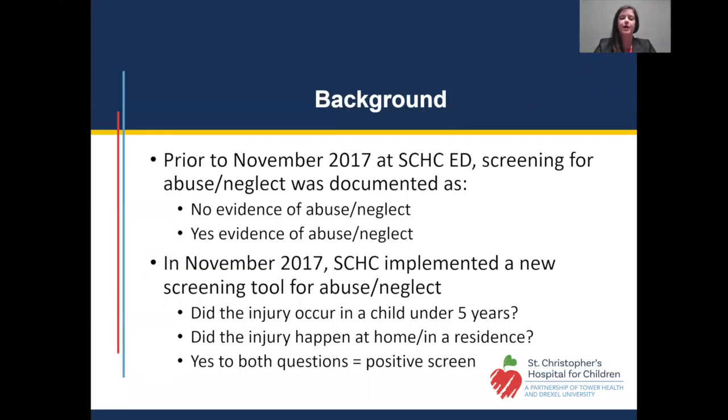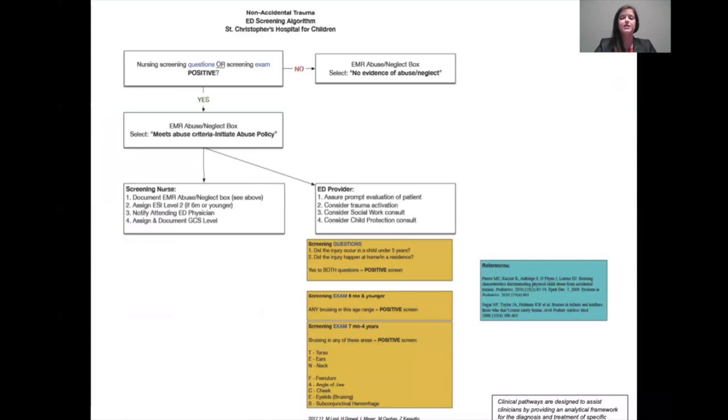At our hospital, prior to November 2017, triage screening documented a yes or no to whether there was evidence of abuse. With the implementation of our 2-question screening tool, child abuse screening was now documented as a yes or no to 1, did the injury occur in a child under 5 years old, and 2, did the injury happen at home? A yes to both questions flagged the chart with a positive screen. This image further explains the triage screening protocol, but for sake of time, I'm going to skip over it.